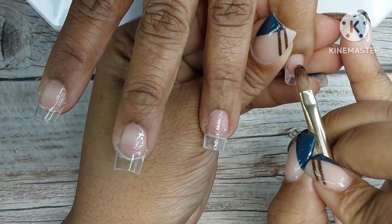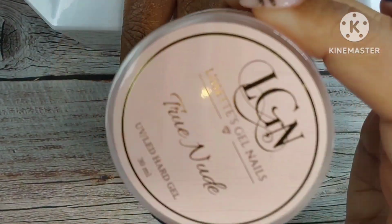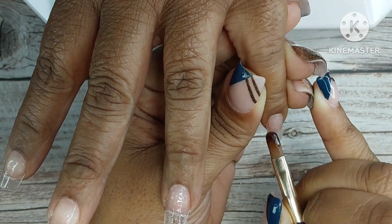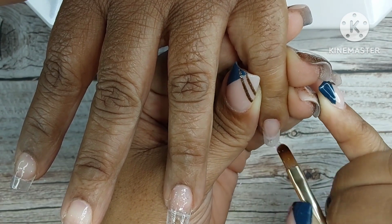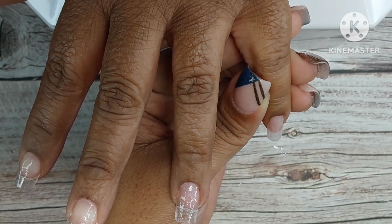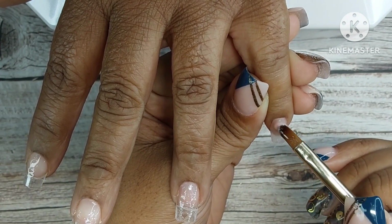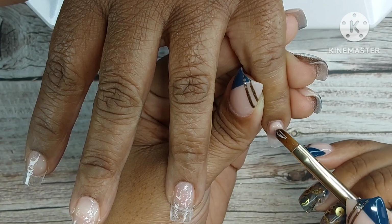But anyway, I did go ahead and I primed her nails twice. I did the second one off camera, and then I used that base from Young Nails, and now I'm using True Nude from LGN Pro. I am mixing products because I ran out of certain products from certain lines. So yeah, I don't recommend it, but nothing's happened so far, so to me it's fine. But yeah, I don't recommend it.